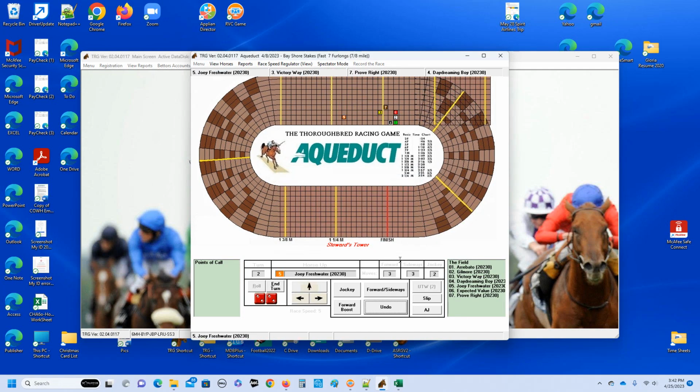And they're off. And they get to the back straight. Looks like it's Moving Right, leading the way. Going around the far turn and into the home stretch, it's Moving Right. Looks like he's passed by Joey Freshwater. And Joey Freshwater wins the race. Victory Way and Moving Right.